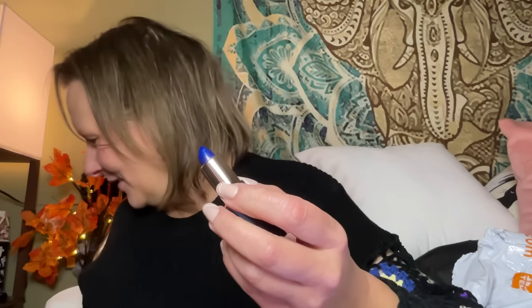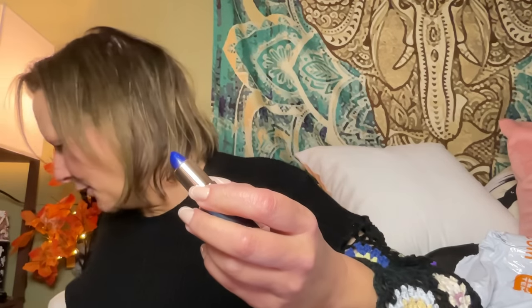All of that for this little tiny tube. I already kind of have a pink stain on my lips though. Oh no. Is my mirror right here? Wait, though. Oh, it's blue. Oh, it totally goes on blue.